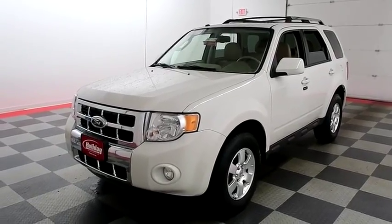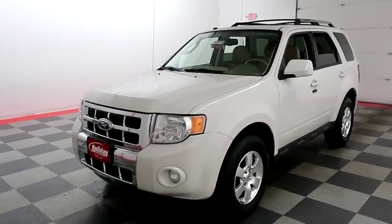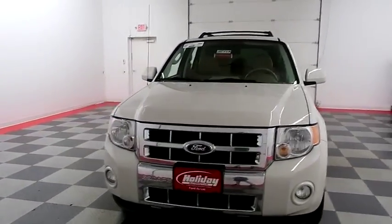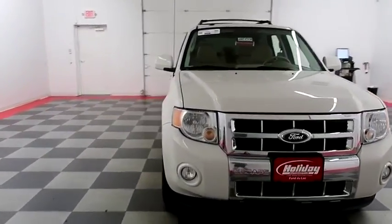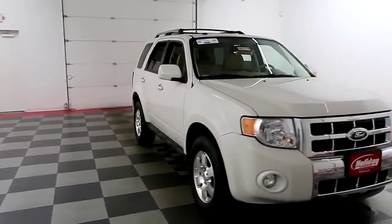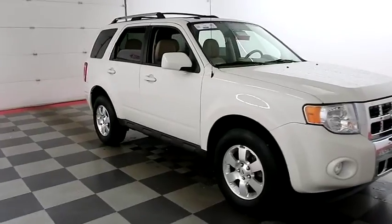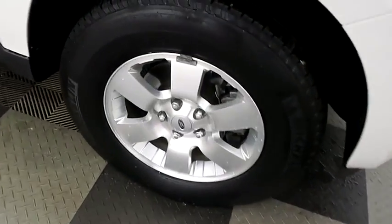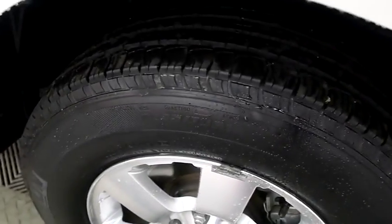Today we're going to take a look at a 2012 Ford Escape. Stock number is 18C735A. Starting right away up front, you have factory fog lamps and a nice chrome grille. A look down the passenger side, you have alloy wheels wrapped with Michelin tires.